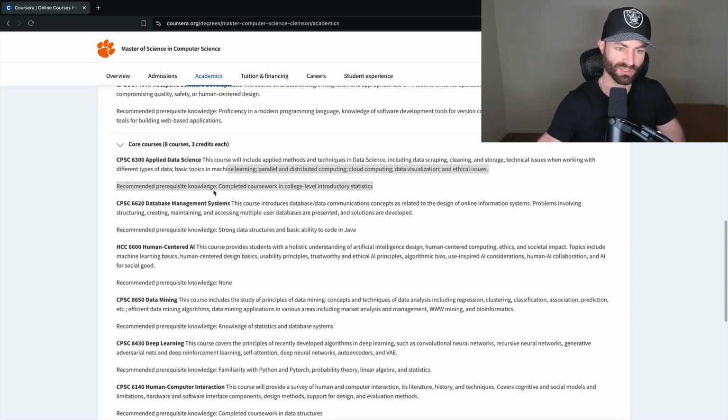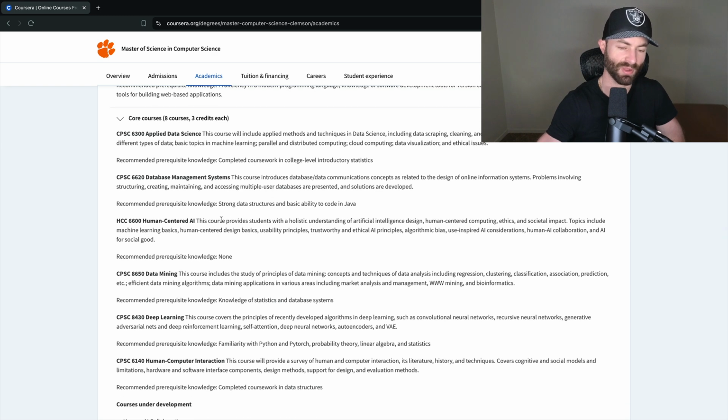So core courses, you got applied data science, database management systems, human-centered AI. Oh, I love that they have human-centered AI in here. That's awesome. Not every master's degree has this. Georgia Tech has it, and some other programs have it, but not every computer science master's has this. It's a really good class.